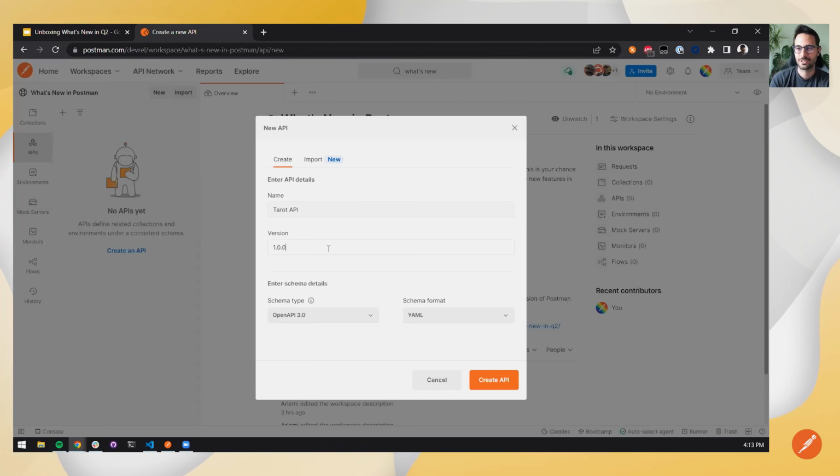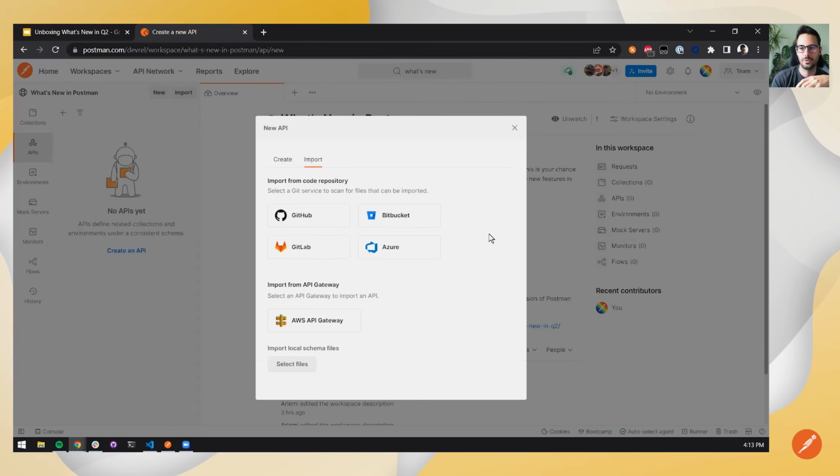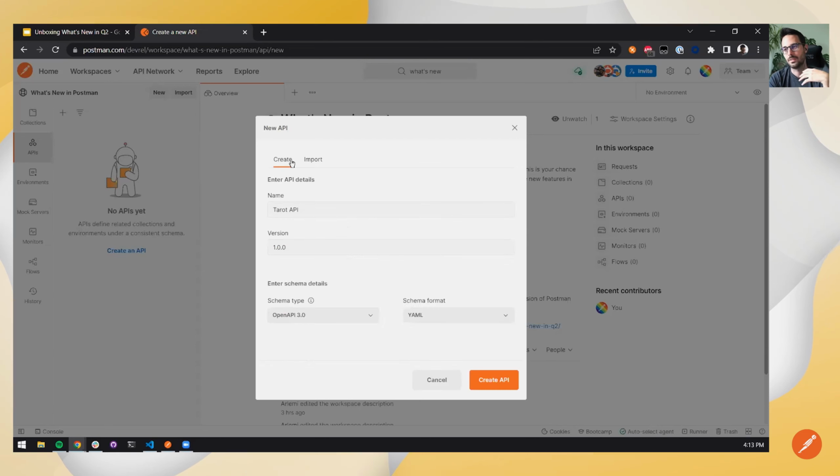Give it a version. I just want to point out this thing here, which allows me to import from different source code repositories: GitHub, Bitbucket, GitLab, Azure Repos, but also if I had something deployed on AWS API Gateway, I could import it from there. That's new. And this one only does an import, so I'm not going to go through that because I want to show you the sync with this repository. So I'm going to keep going and just create that blank API.